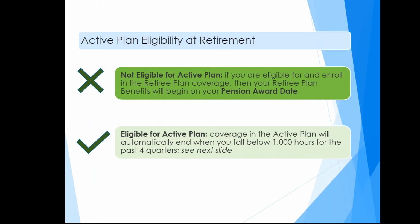If you are eligible for the active plan health coverage, then the coverage in the active plan will end when you fall below a total of 1,000 hours for the past 4 work quarters. Okay, and we're going to look at that on the next slide. But even though your pension starts, if you have enough hours, your active eligibility will still continue.